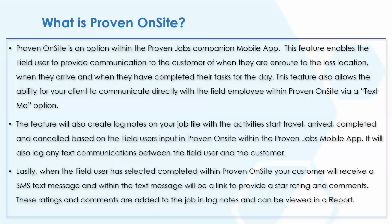So what is Proven OnSite? Proven OnSite is an option within the Proven Jobs companion mobile app. This feature enables the field user to provide communication to the customer of when they are en route to the job location, when they arrive, and when they have completed their tasks for the day. This feature also allows the ability for your client to communicate directly with the field employee within the Proven OnSite via a text me option, which we will take a look at.